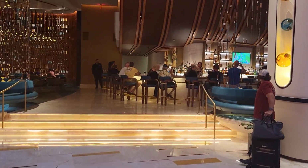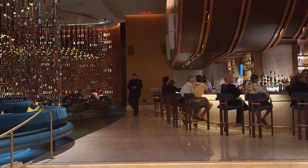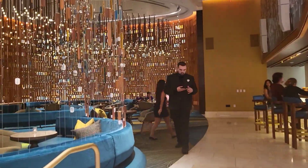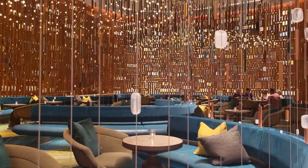This is a nice bar and lounge area. It's decorated beautifully with the beads and the nice long sofas. It's very nice and comfortable. Enjoy.